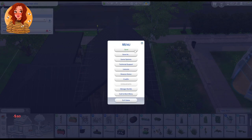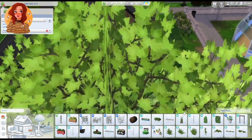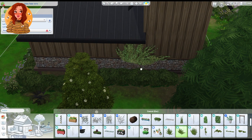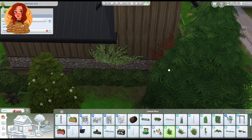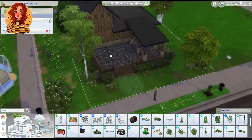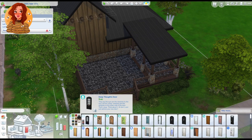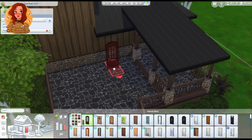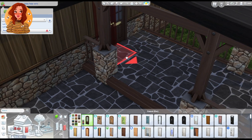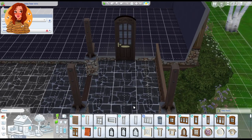Right, I've not saved in a while, so let's just save for a minute. So this is Fern Park Vets that we're building out at the moment. I think let's maybe put some windows in before we start doing any more decorations there. There we go, so let's add a little door there.